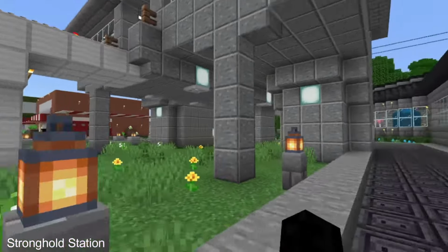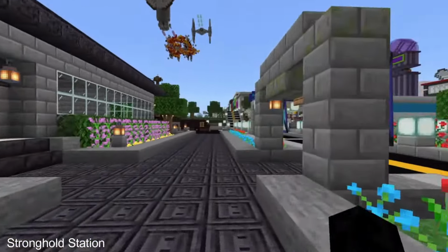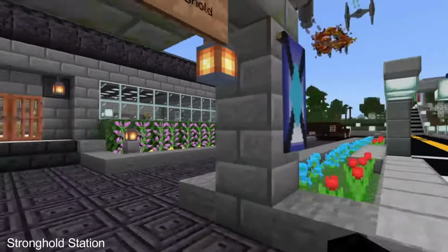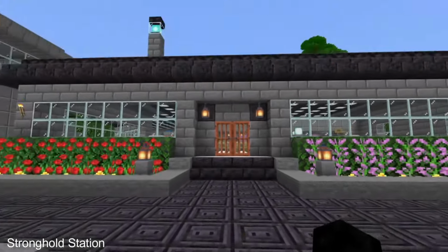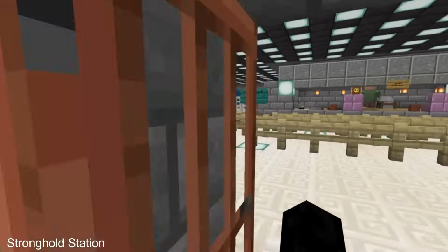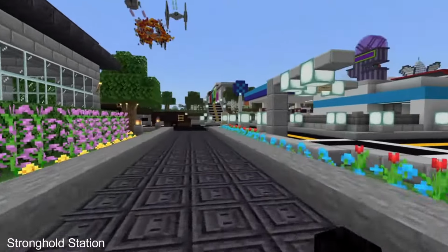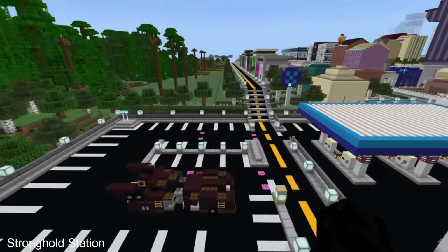So here is the station, right next to the building housing the stronghold. We turned the stronghold into a museum after we sealed up the end portal, and then we turned the whole stronghold into a museum. This will be, of course, in another video, so we're not going to look at that now. Around the stronghold, we have a parking lot for it, yes, because it's a tourist attraction.